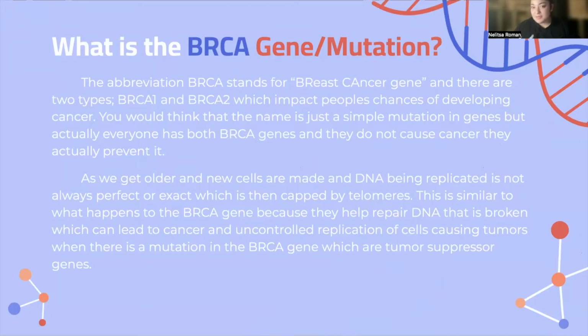You would think just by the name it's a simple mutation in genes, but actually everybody has these BRCA genes and they do not cause cancer. Their main job is actually to prevent it.